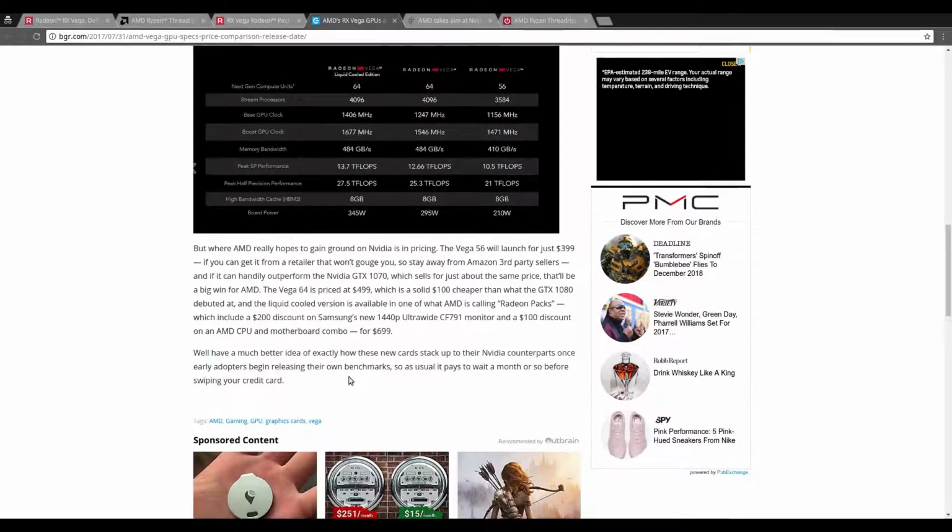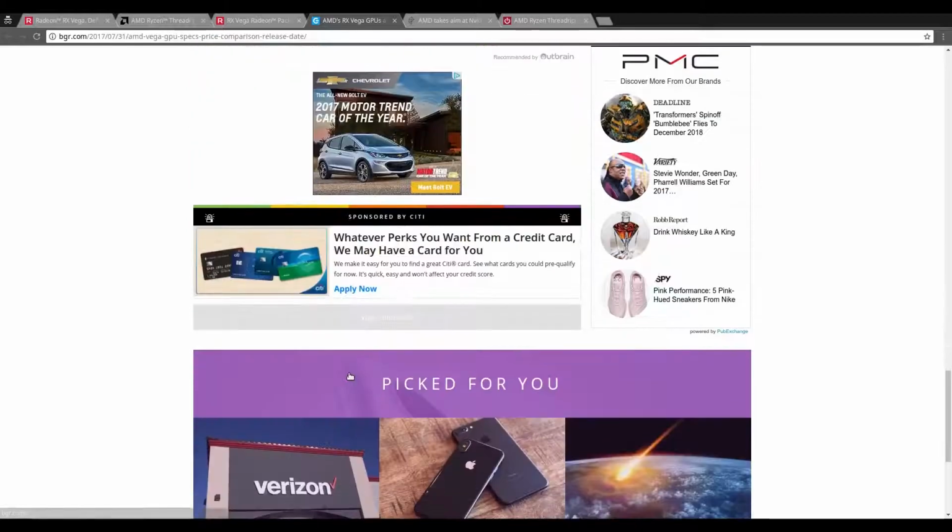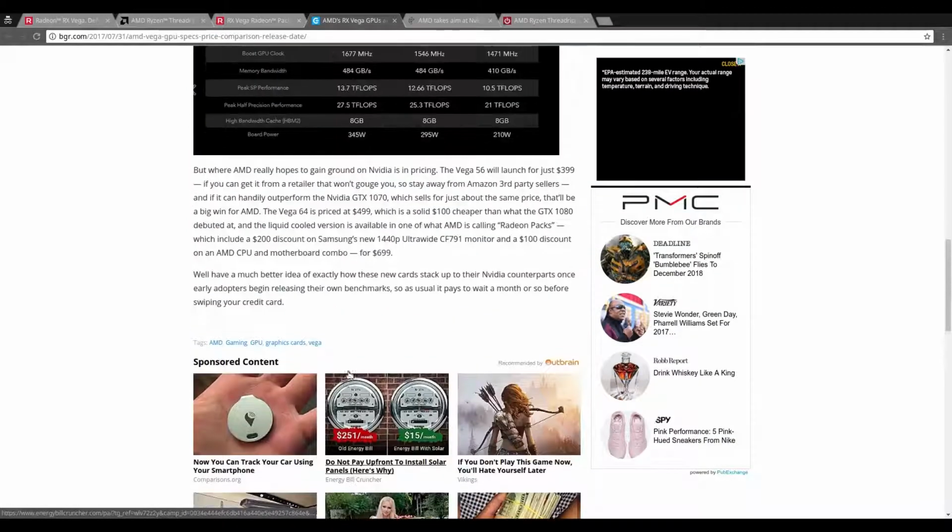Let me see if there's the name on it. I forgot what the name is. But Nvidia is also going to be releasing a new line of GPUs as well. And so we'll see what happens there.